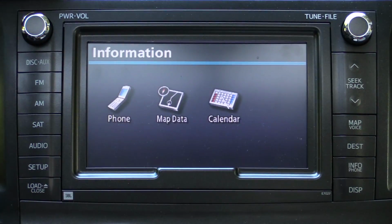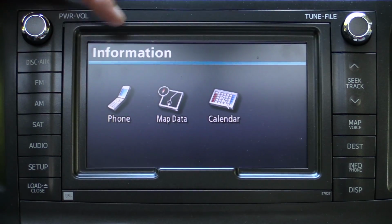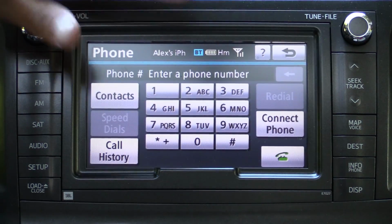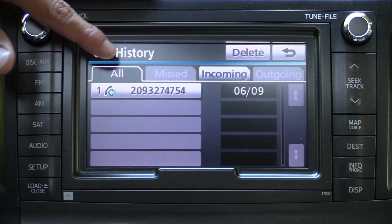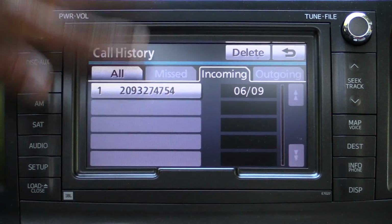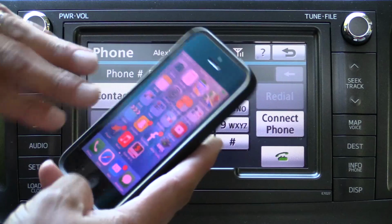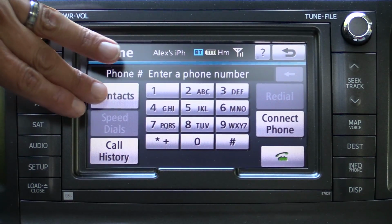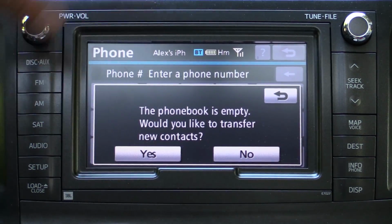Over here on the info and phone button, we have our basic phone, map data, and calendar option. These are fairly basic. Again, you can see the graphics do look a little bit old school. We have a fairly basic Bluetooth phone interface right here. And if we take a look at the call history button, we do have call history on this system, but it doesn't download the call history from your phone. So my call history on the phone is more extensive than that, and more modern systems will download your recent call history. This also doesn't sync your Bluetooth phone book like you'll find in the other Entune systems.